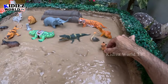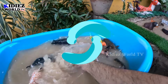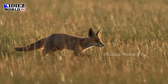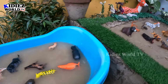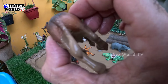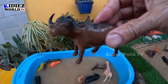And the next one we have a fox. A little but a very clever wild animal. This fox is very dirty, so let's clean him. Here we go, fox. And the next one we have is a wild bison. This is the wild bison, and this is very dirty, and this is a big herbivore animal of jungle world. So let's make him clean. Here we go, wild bison.